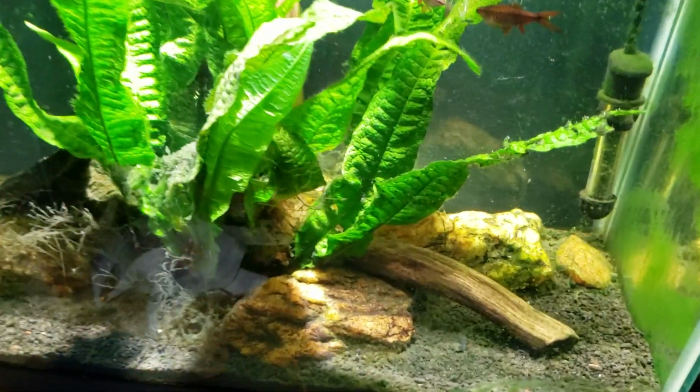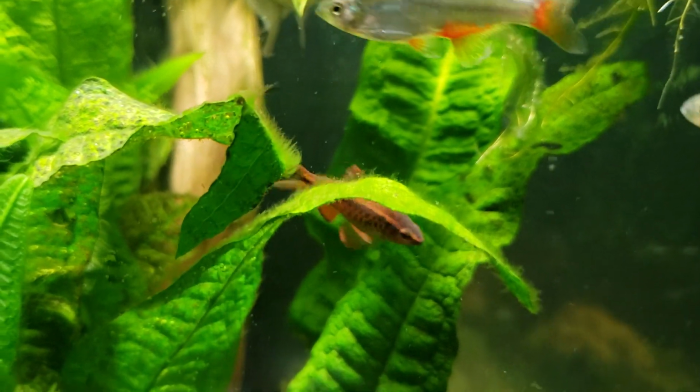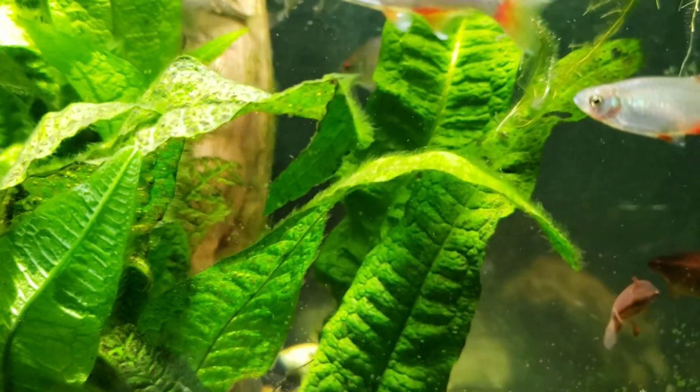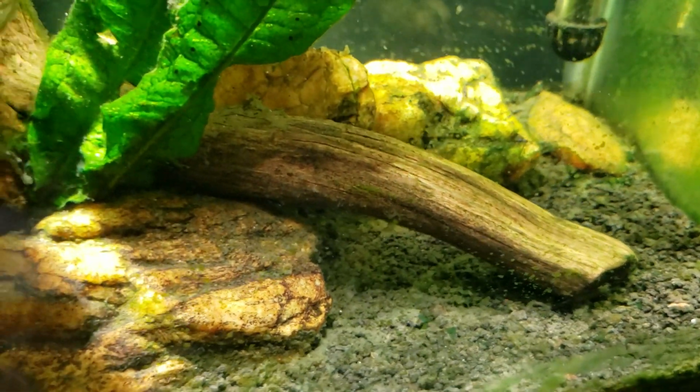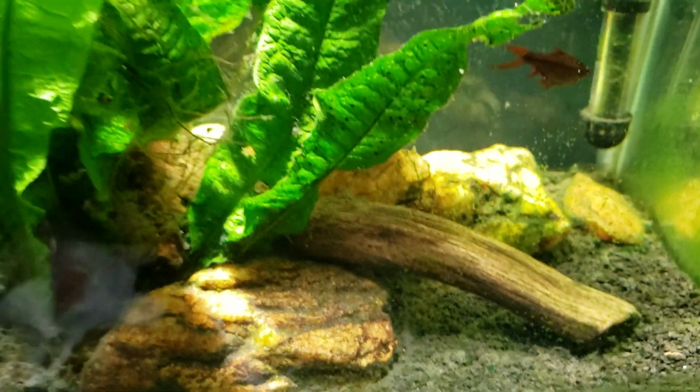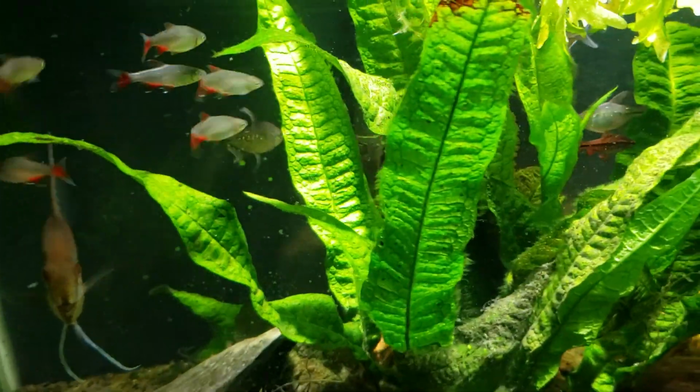And, of course, if you look at the wood a little further up, you can see it's got some green growth on it. Got a little bit of that hair algae growing in there. But if you look lower down on the wood, you can see it's all scraped and scoured nice and clean. That's from that pleco.